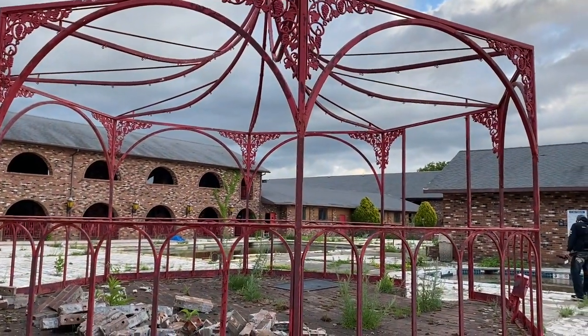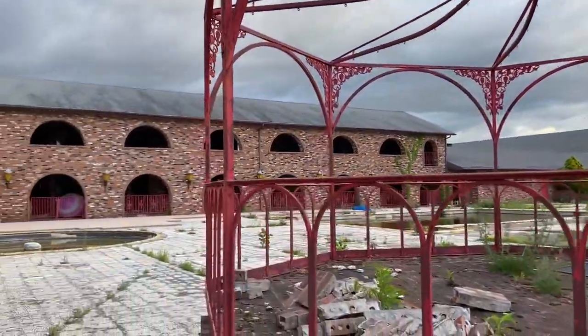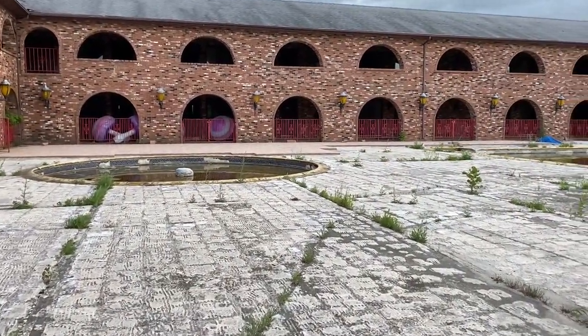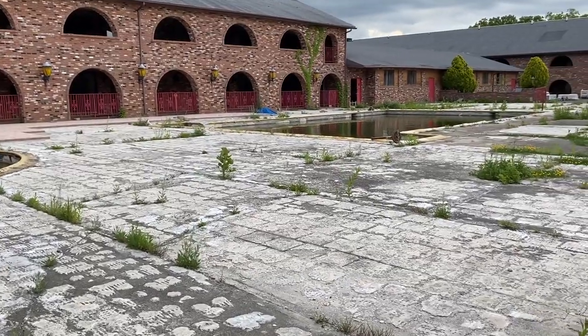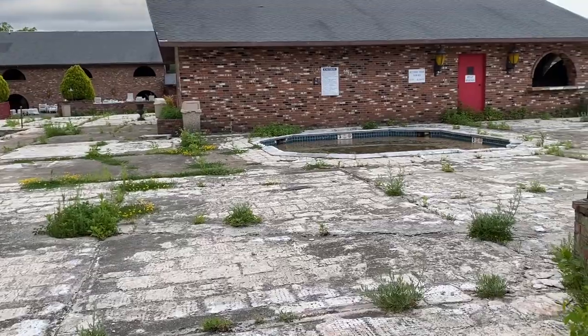This is the little gazebo area. There probably would have been covered and they would have had some lights on it. And it looks like they have another little pool over here. And I don't know if it's a jacuzzi. This is a jacuzzi over here too. That one's a kiddie pool maybe.